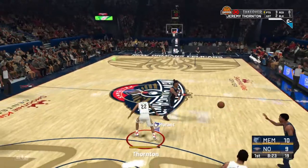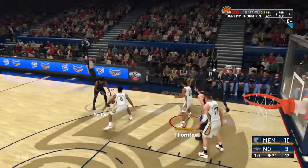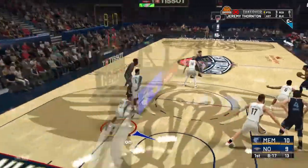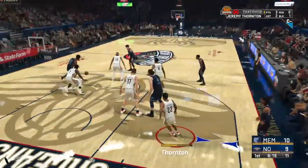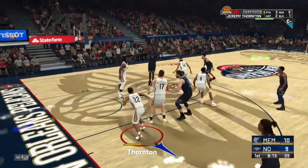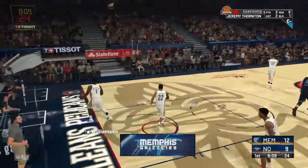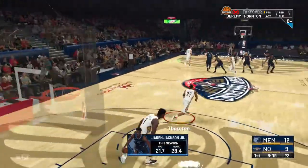And this may not be the juiciest stat you'll ever get, but the development of Brandon Ingram as a free throw shooter early in his career was shocking. Here's Jackson. Scores the basket. His second of 2 attempts. That's the 10th straight point they've given up in the paint.